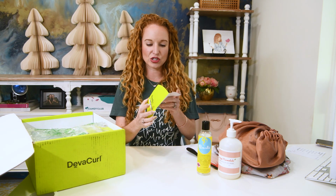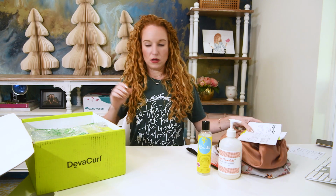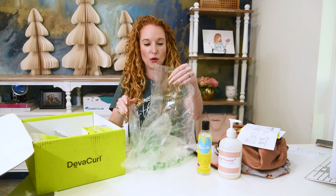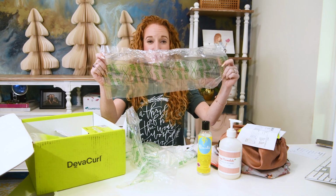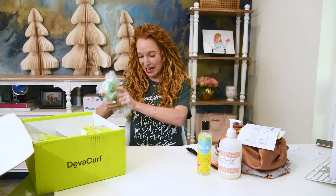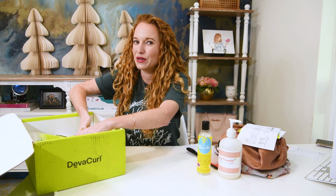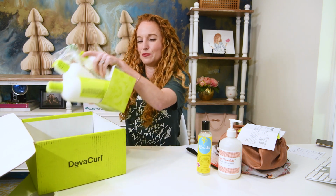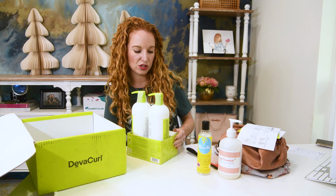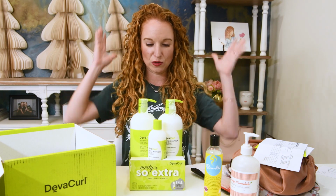So on top it says, "Thanks, curl friend," and it talks about what is in the box. So in here I got, I think these might have at one point been filled with air, but after shipping my extraordinarily heavy products, they are all flat. That's funny. So I got, oh, this smells so good. This makes me excited. So I use their One Condition Original. It's for just curly hair. It's like the middle line, not wavy, not the kinky curl.